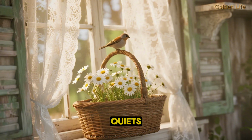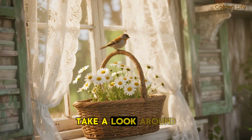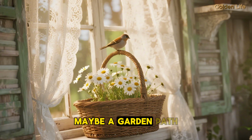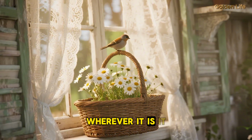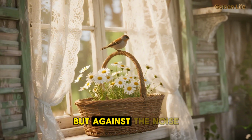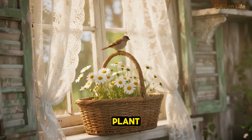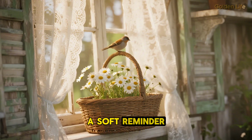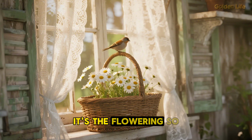So as the day quiets, and the shadows stretch long across your porch, take a look around your little space. Maybe it's a balcony, maybe a garden path, maybe just a single windowsill. Wherever it is, it can become a shield, not just against mosquitoes, but against the noise of a world that rushes past. Let each pot you plant, each flower you water, be a blessing to yourself. A soft reminder that this chapter of life is not the end of growing, it's the flowering.